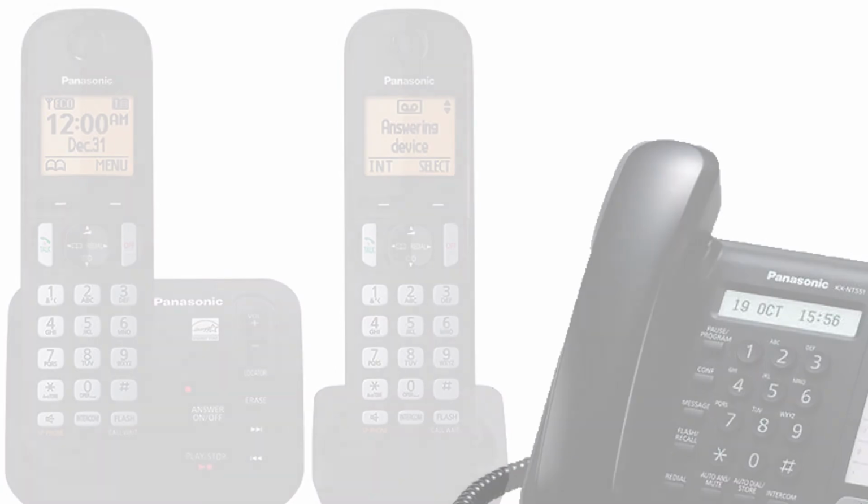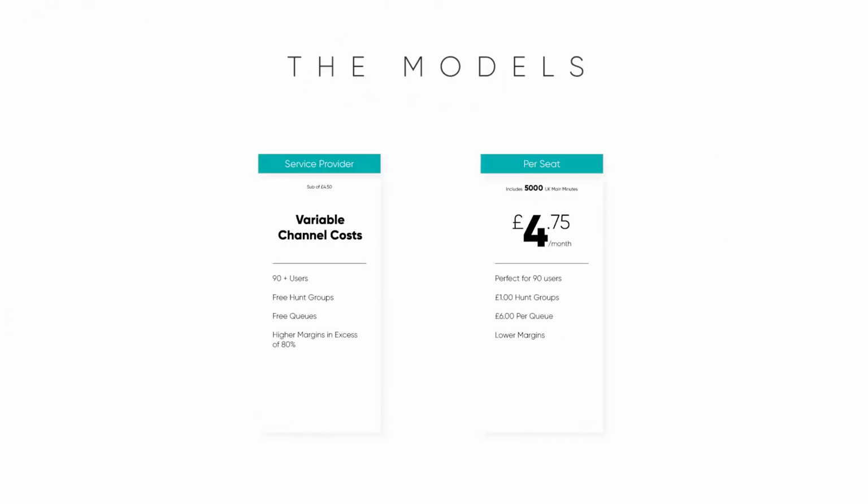So choosing the right model. Well, there's a couple of existing models at the moment that you currently have. You have a service provider model, there are portal costs, there are channel costs, and the pricing is subject to your channel concurrency. So the more you put on, obviously the cheaper it gets. That's the great way that model works. There's also the per seat model at $475 that includes 5,000 minutes. Are these models suitable? Probably not.